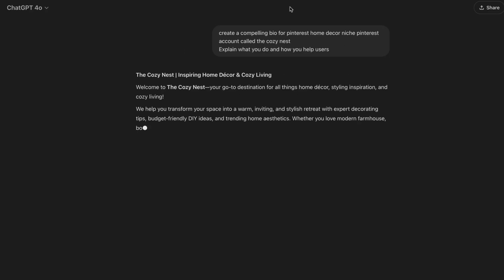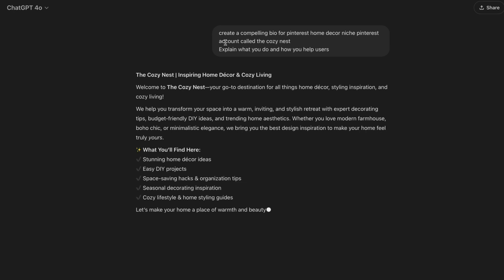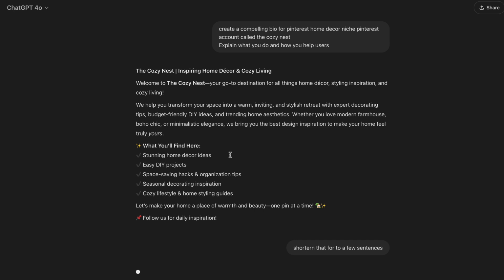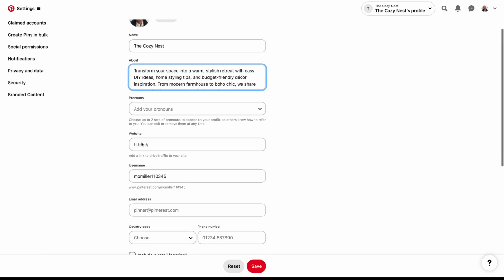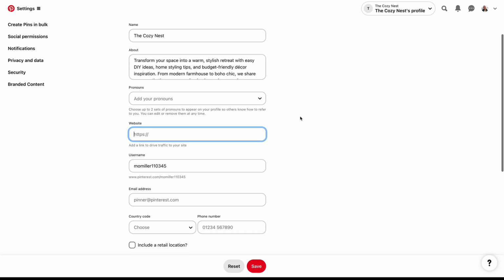So I've very quickly put in a prompt for ChatGPT to help me create a profile. As you can see, this is a little bit too long already, so we can definitely shorten that to a few sentences. This is good to go, so we'll copy that over. Super important, you want to add in your website here. Now, this is a new site, so we haven't actually got a website for it. It's just a test site.